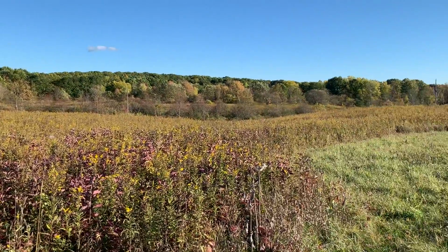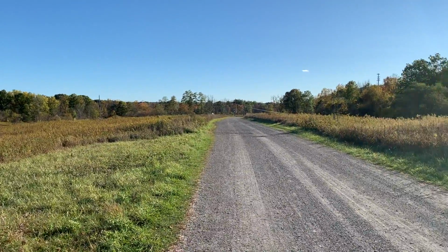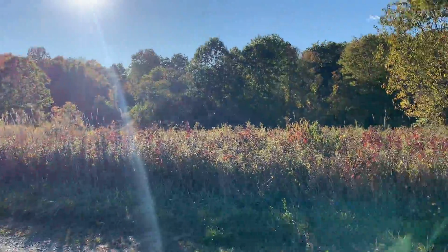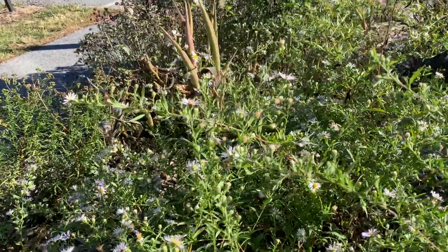Our old fields are also important to the larger ecosystem. They help to prevent flooding in other areas. All of the plants in a meadow need water, so when it rains a lot, the water gets absorbed by plant roots instead of being carried away to other areas and flooding them.